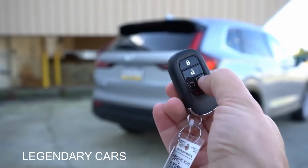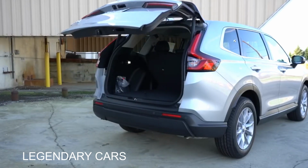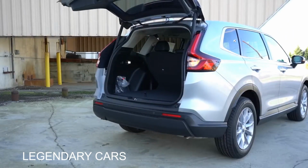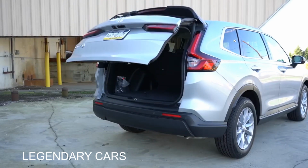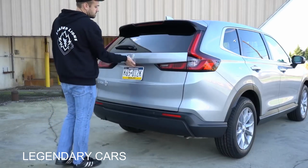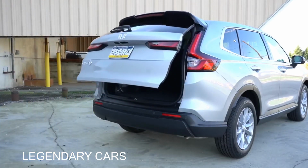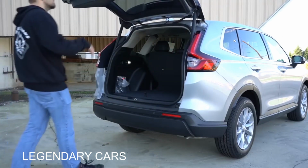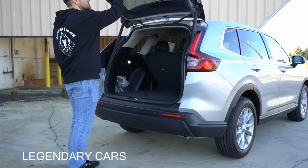All right, so now since we are around to the back of the CR-V, when it comes to opening that rear tailgate, it is a power tailgate for the EXL trim level that we have today. Then if you were to go with that Sport Touring, it actually is a hands-free power tailgate. So there's a couple different ways to go ahead and open it. There is a button on the key fob itself. There's a button on the tailgate itself. You simply just press that rubberized button. It's going to automatically open up for you. And then there's actually a button to close it as well. And there's a button by the driver's side left knee in the driver's seat as well.